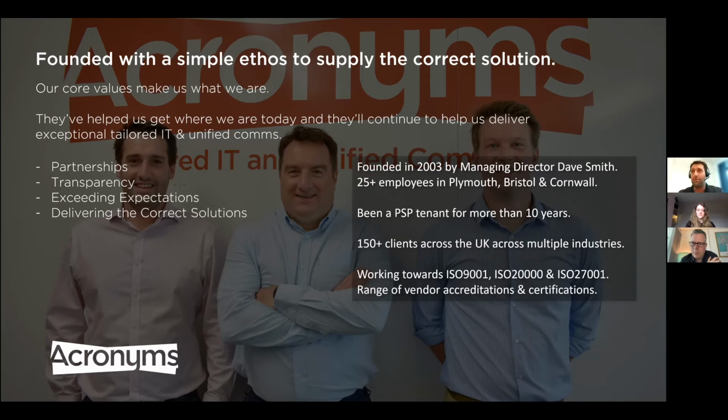We're currently working towards a number of ISO accreditations, and we've got stacks and stacks of vendor accreditations. I'm not going to put them all up here because we'd be here for days.